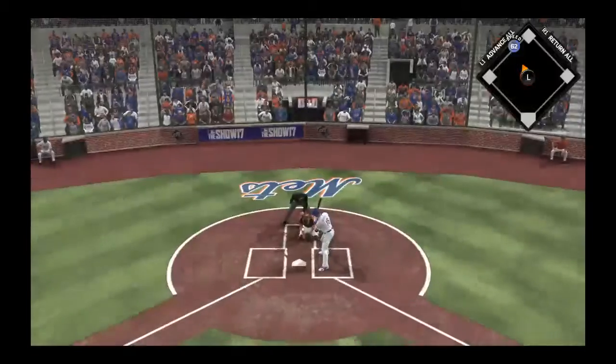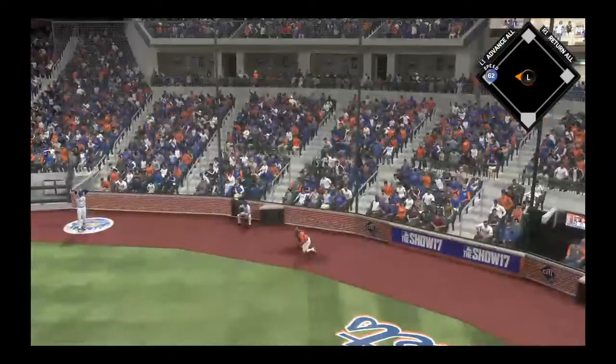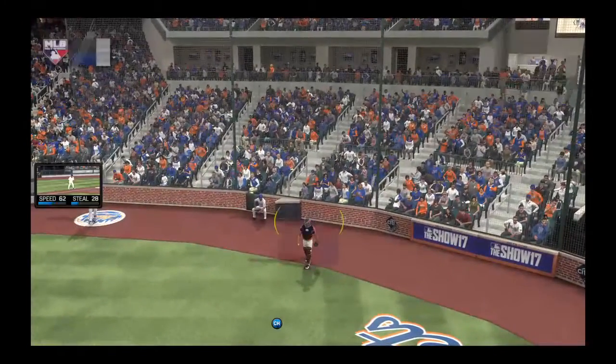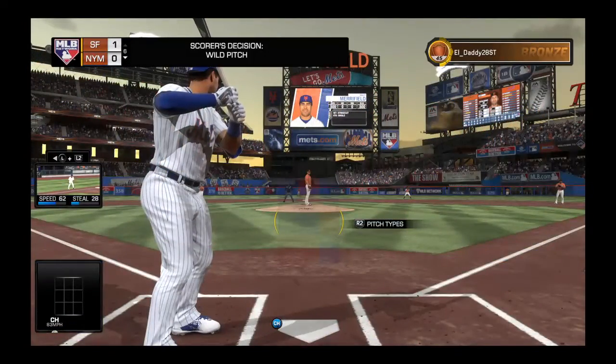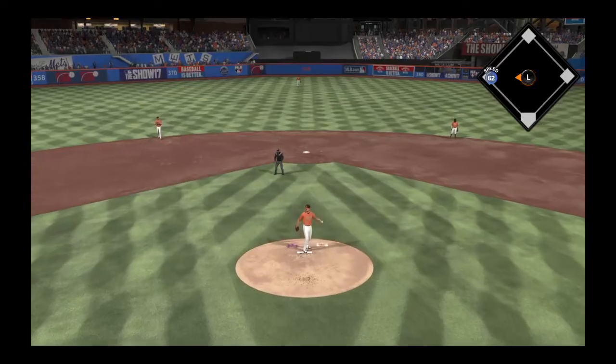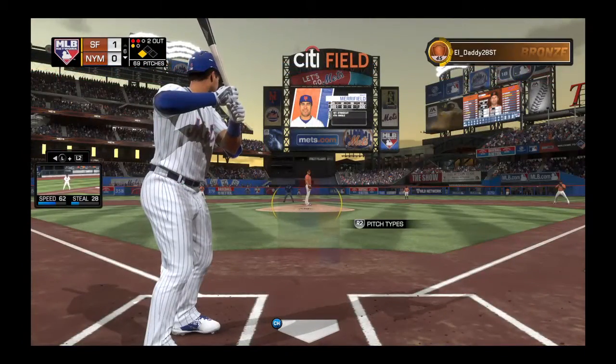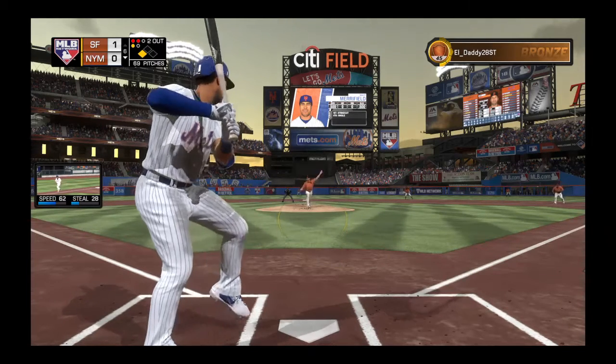Here's the pitch. And pretty nonchalant that time by Molina as that pitch gets away. And he's going to make it up to third here as he advances on the wild pitch. And he'll step off here and make sure he doesn't have any ideas over there at third. No runs, 2 hits, 1 error in the game for the Mets thus far.